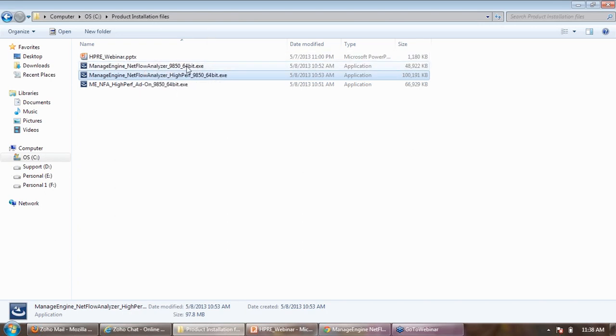If you're going to install Netflow Analyzer on a separate server and the database server on a separate server, then you have to download this one, ManageEngine Netflow Analyzer without HighPerf Reporting Engine. And you also need to download this MENFA HighPerf add-on 9850 64.exe. The first step is to install Netflow Analyzer. Double-click on the installation file. It guides you to the installation window.